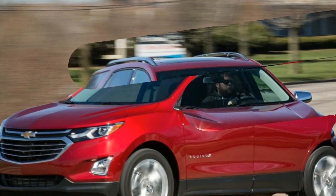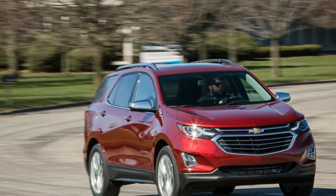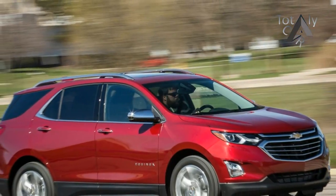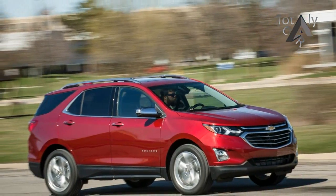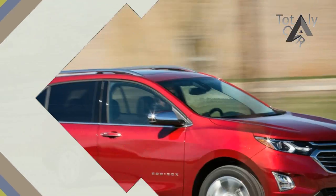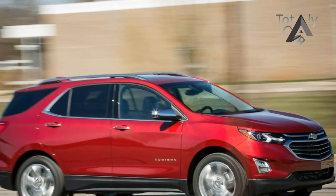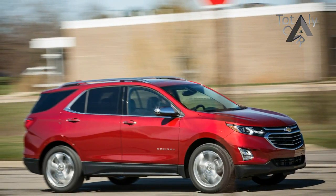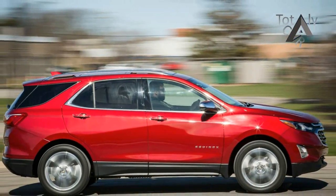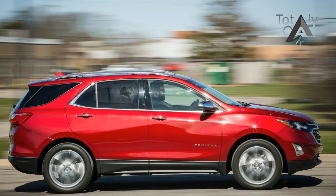What's new for 2017? The Equinox is all new from nose to tail, replacing the aged previous generation model not a moment too soon. The new Equinox boasts a more fuel-efficient engine lineup, a new all-wheel drive system, more modern interior accommodations, and a host of high-tech features while still managing to weigh in at about 400 pounds less than the outgoing version. Trims and options we'd choose.